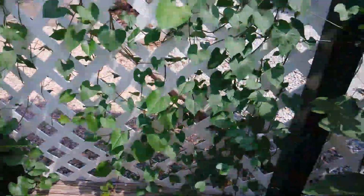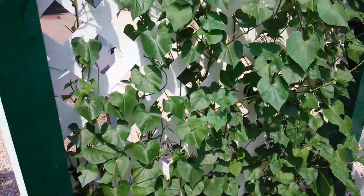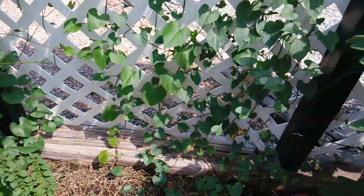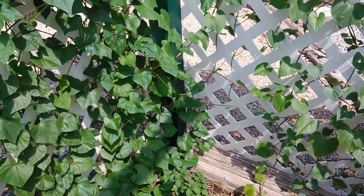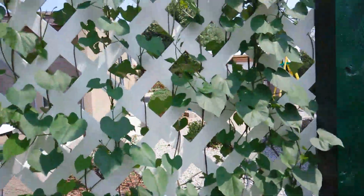Overall, pretty happy with the progress. We're going to leave these morning glories in here over the winter. We're going to see if they come back. I'd love to see them blooming. That would be such a pretty sight to have a rainbow of colors just blooming all over the wall. It would just be beautiful.